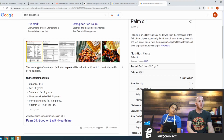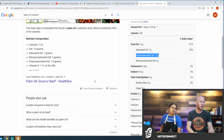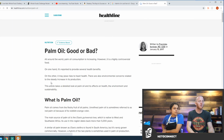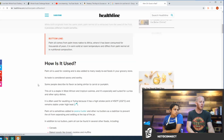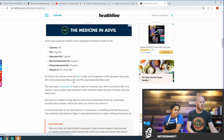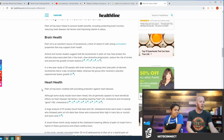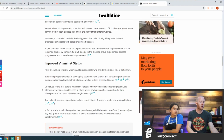Oh, I guess it's not actually too similar, because coconut oil is almost 100% saturated fat. So this has 1.3 grams of polyunsaturated fat, which is slightly high. That's kind of comparable to avocado oil or something. So yeah, it's not terrible, but it's not the best.